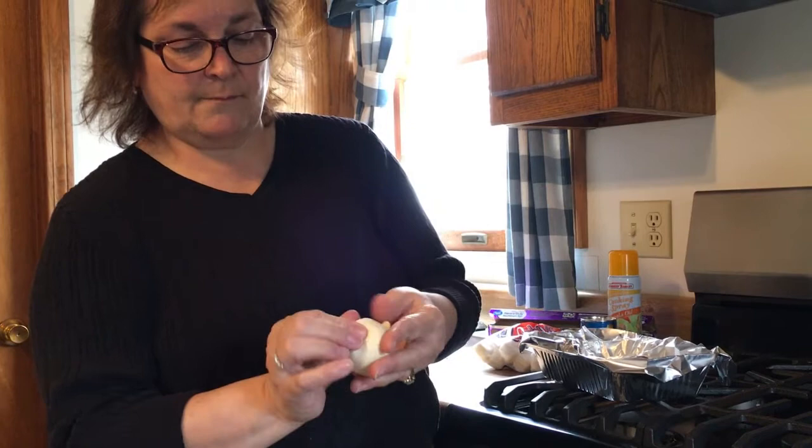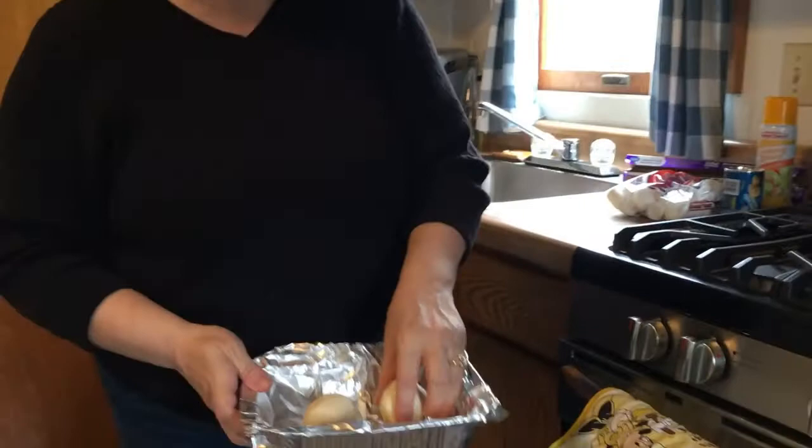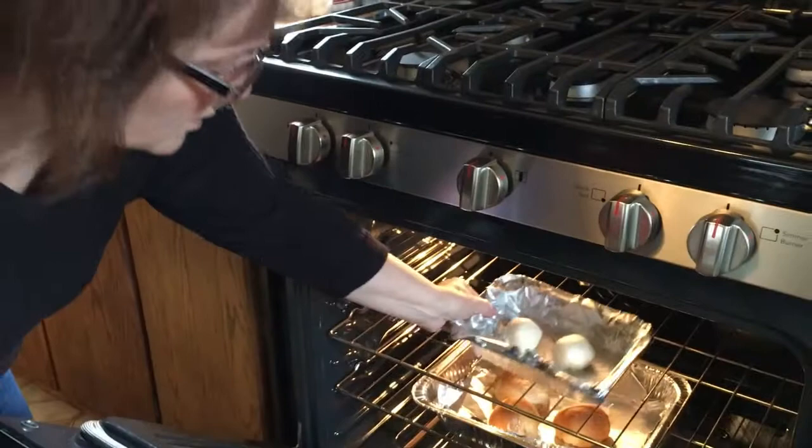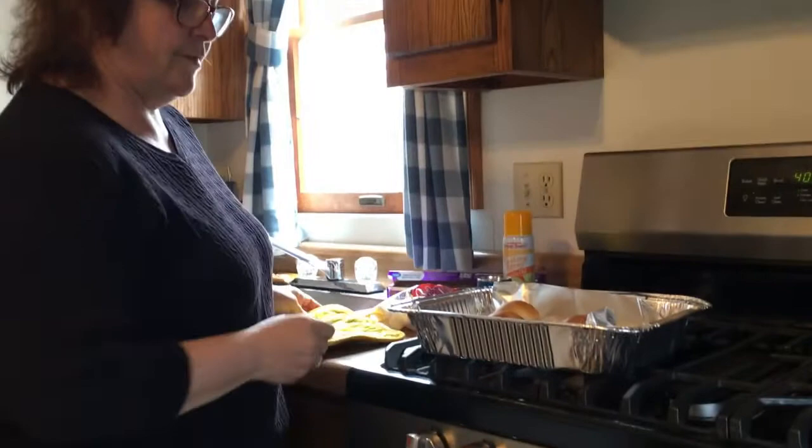So what we're gonna do, this is like cooking just like on TV. You can see there are two right there. So we're gonna put them in the oven and voila. Oh, look at this. And they're done. And there are three right here.